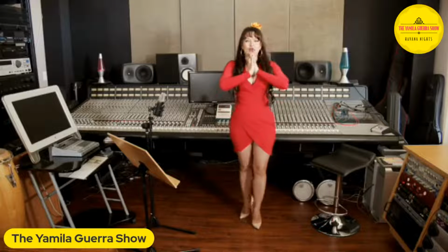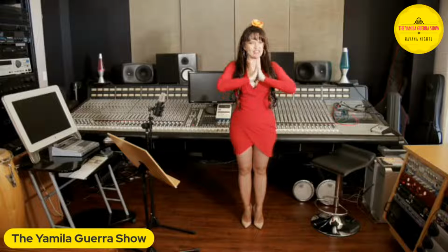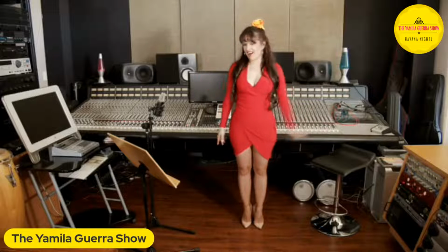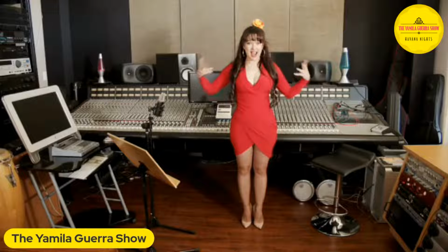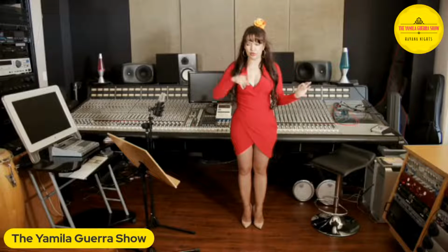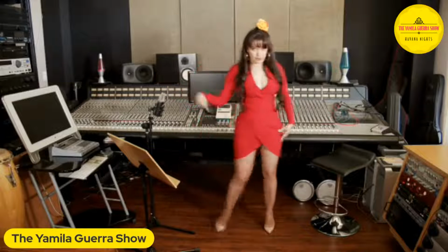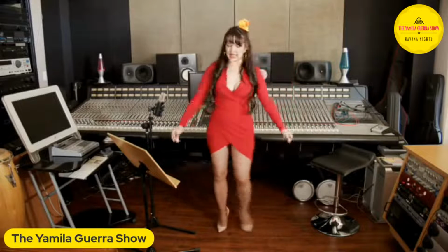So let's do this freedom style that is very popular, very common in parties, at home, in festivals. People enjoy the freedom style a lot. And it's very easy. You have to do these basic steps. You go to the right first, right, left, right, close, left, close, right, close. Then you can move your hands like that.